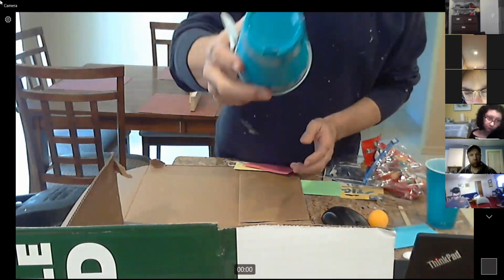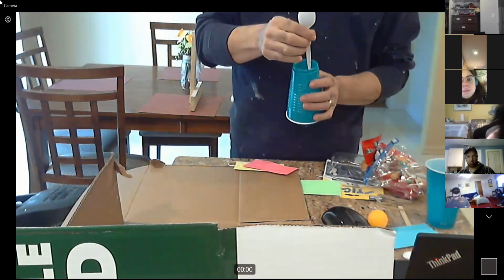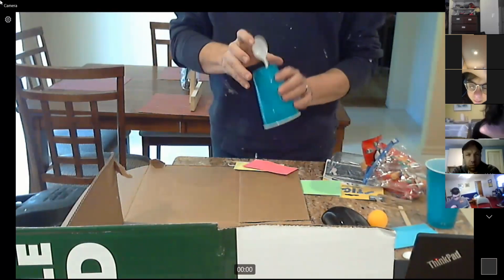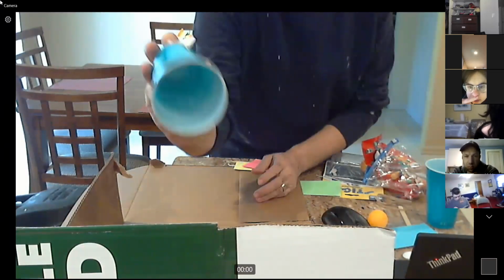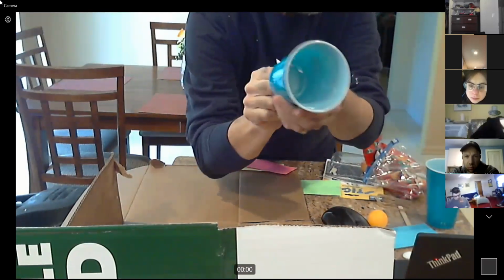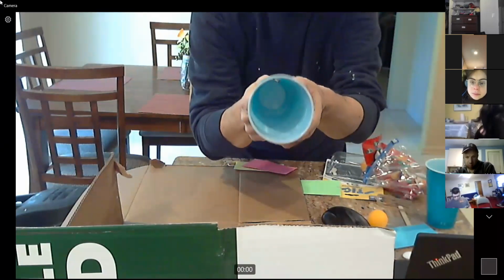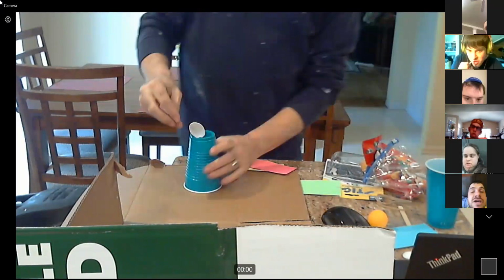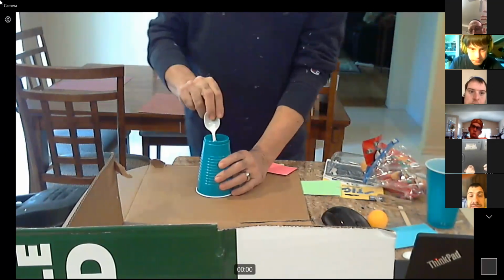If you see, I just put a small little notch with a little knife. Okay, and then I put in a spoon. And what happens when I pull back the spoon, the bottom of this, you see the spoon there? It will go against the side of the cup, and we can make catapults. And I still have Skittles left over.